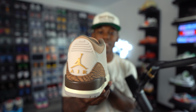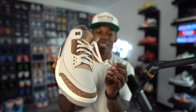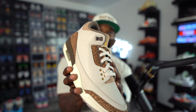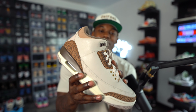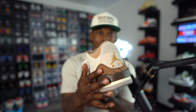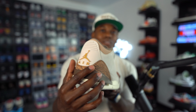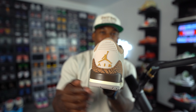I'm liking how these joints just come. You didn't get any extra laces with these Air Jordan 3s right here. Got the tan, off-white, sail-ish laces. I'm really digging it. Got your elephant print on the lacing system right here. Like I said, it kind of reminds you of some coffee. Gives you some cappuccino vibes on the lacing system, even leading around the heel of the sneaker. You got that same Orewood brown, that Palomino brown, on the heel of the sneaker, looking really, really nice with that darker tone brown on the midsole of the sneaker.